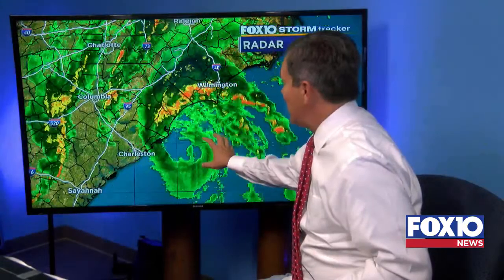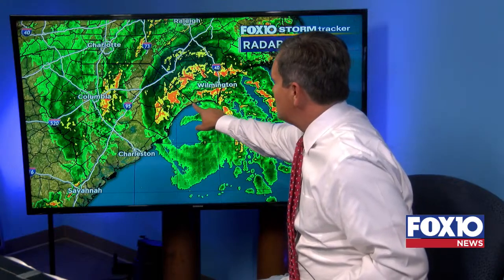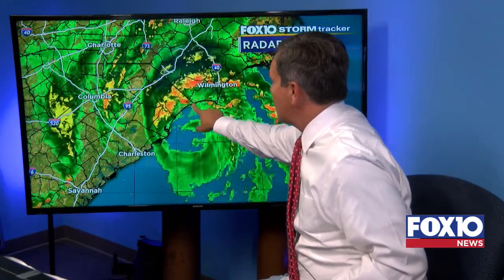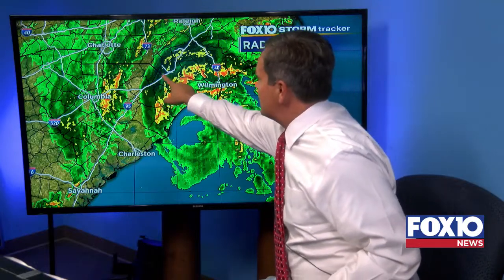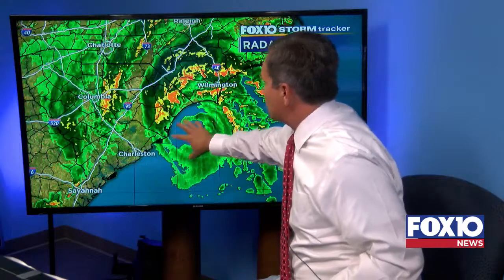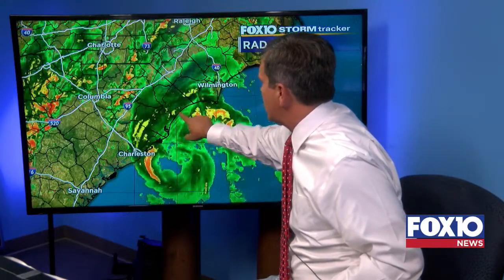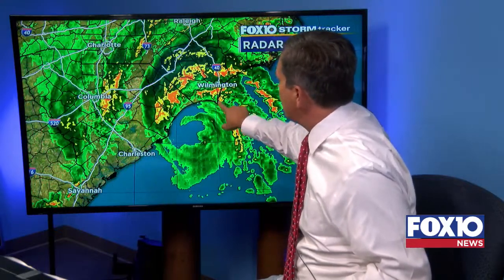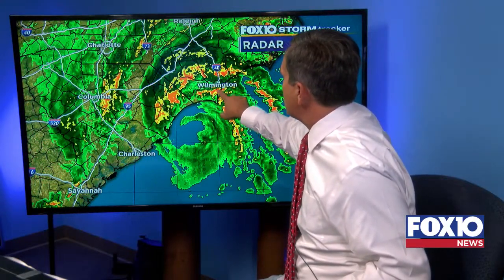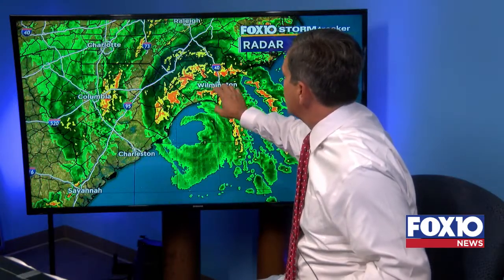Here in the Carolinas, this is a system that's getting very close to the South Carolina, North Carolina border here tonight. That's this line right through here, and our tropical system, getting past Charleston and Myrtle Beach, is bearing down on Myrtle Beach right now. It looks like it's going to come ashore somewhere down here south of Wilmington. So this area here, watching out for possible landfall.